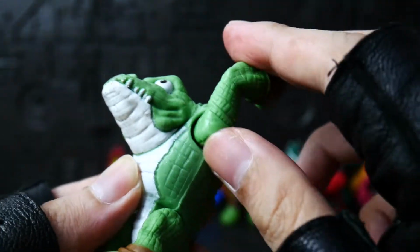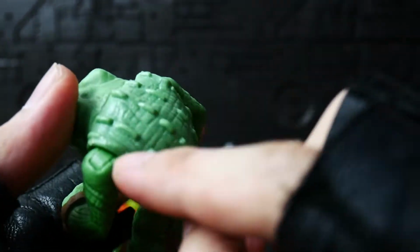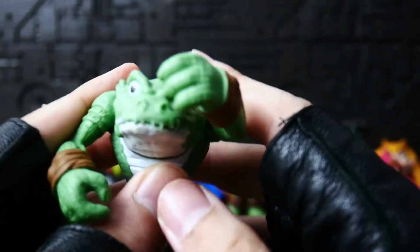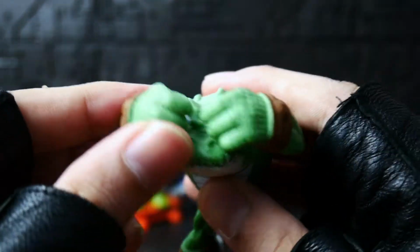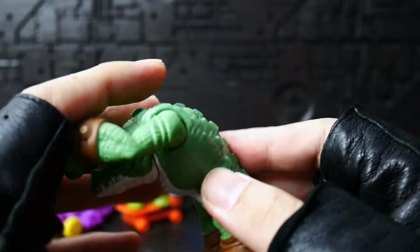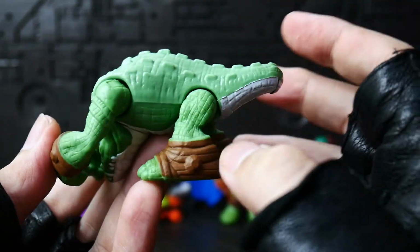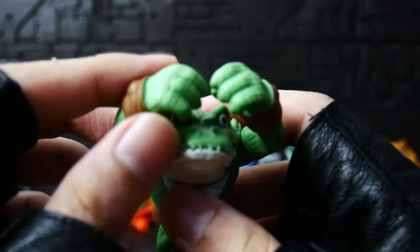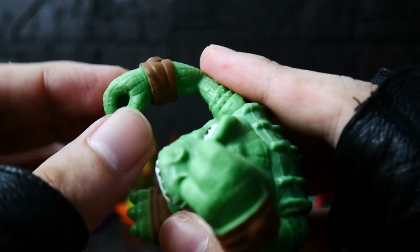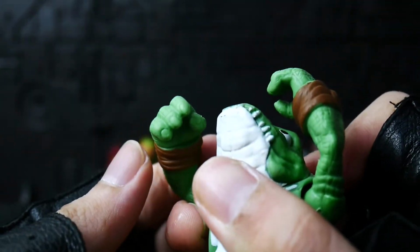And the arm is still the same. You have full rotation, you have the wrist, and you have the hinge. Or he can cover his eyes like this. That's interesting. No, don't hit me, something like that. All right, that's rather interesting. But yeah, you still have those motions. Unfortunately, we don't have rotation on the palm. But yeah, look at those nails even.